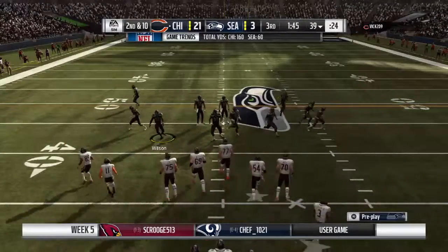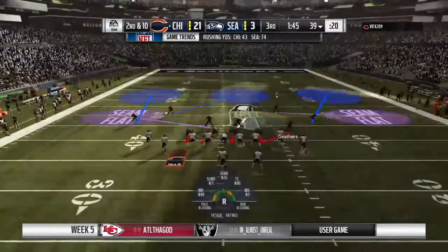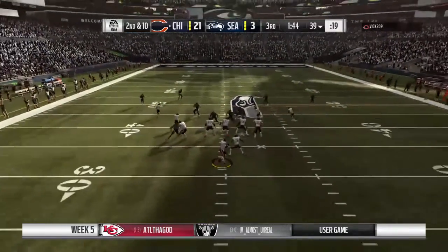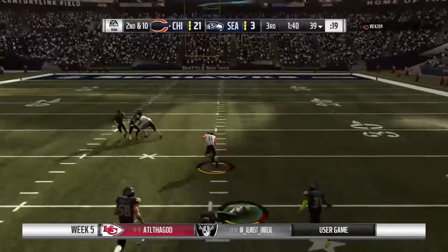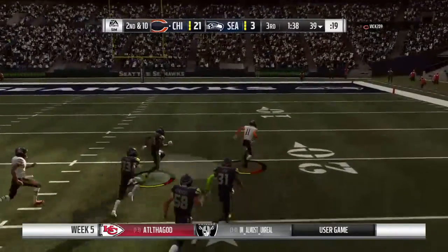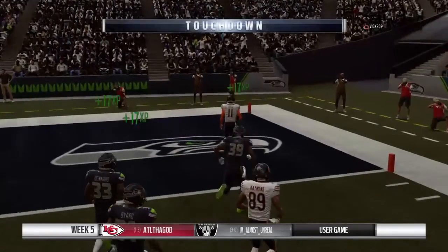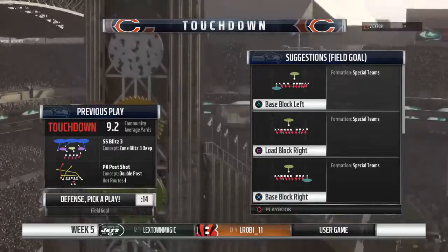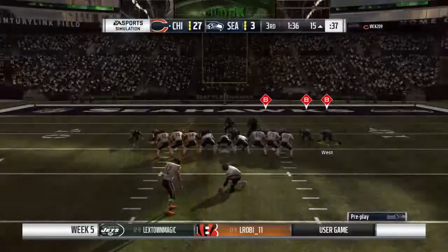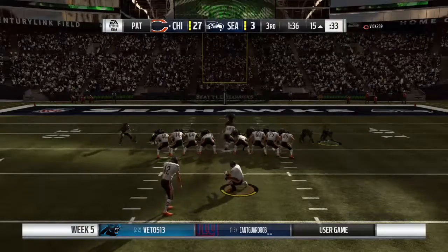So line of scrimmage still the 39 on 2nd and 10. He'll try again with the arm here on 2nd down. Wide open receiver, complete. Touchdown, Chicago! A big play there. 61 yards. And the Bears will extend their lead.